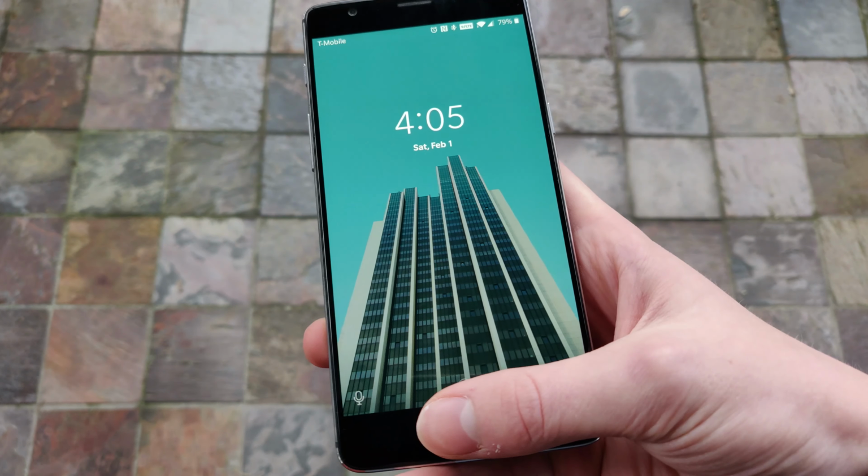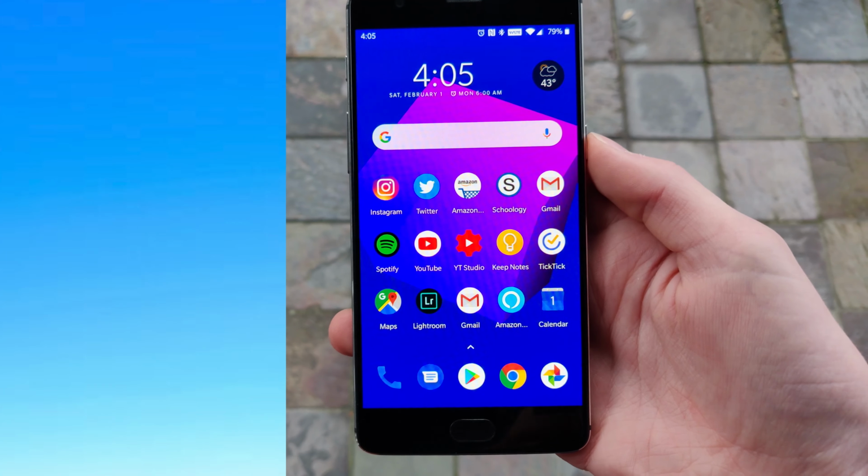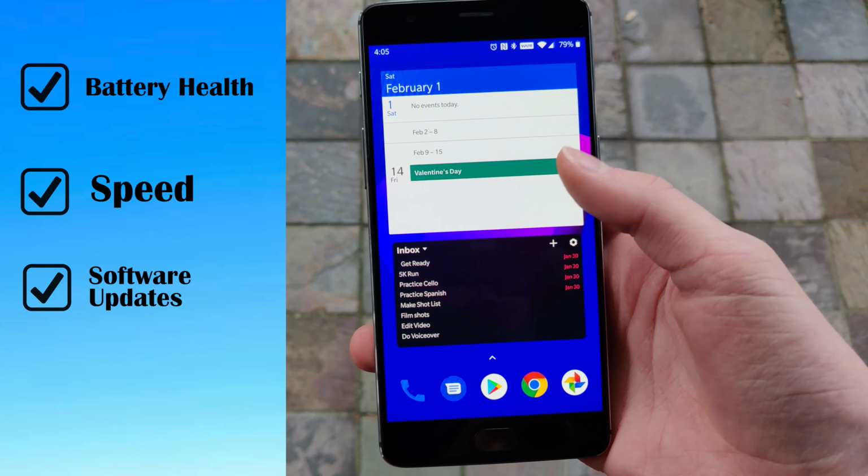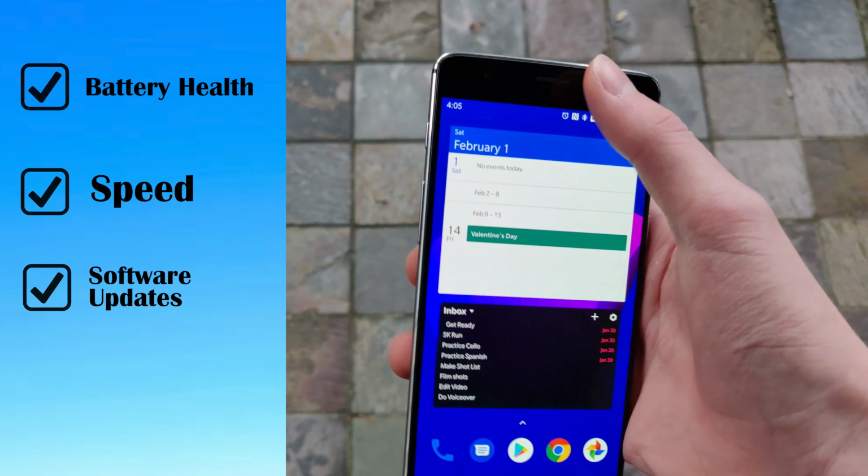In this video, I'll be covering these topics of the phone: battery health, speed, software updates, and stick around till the end when I give it its reliability score.